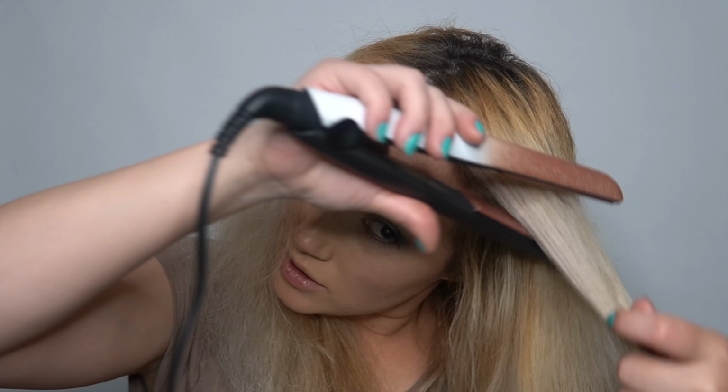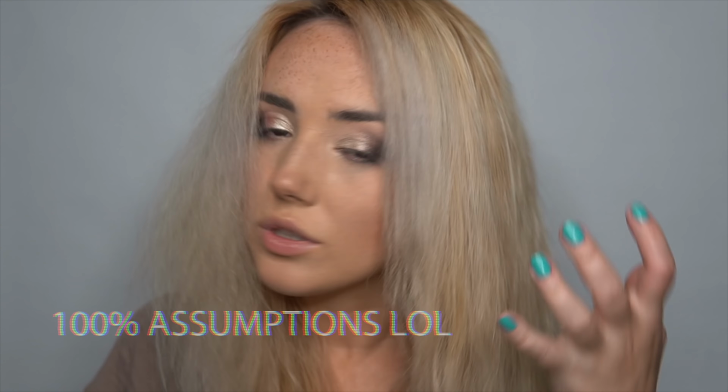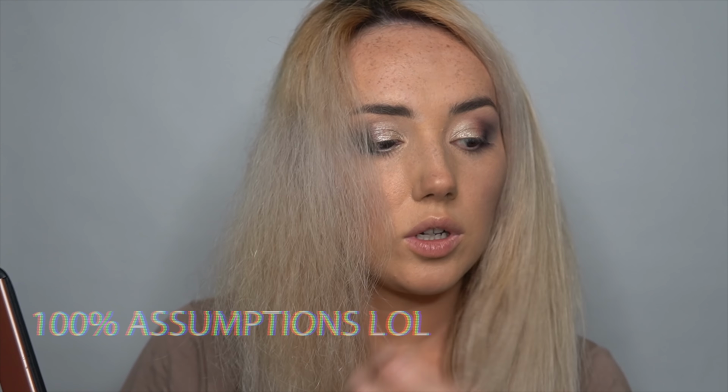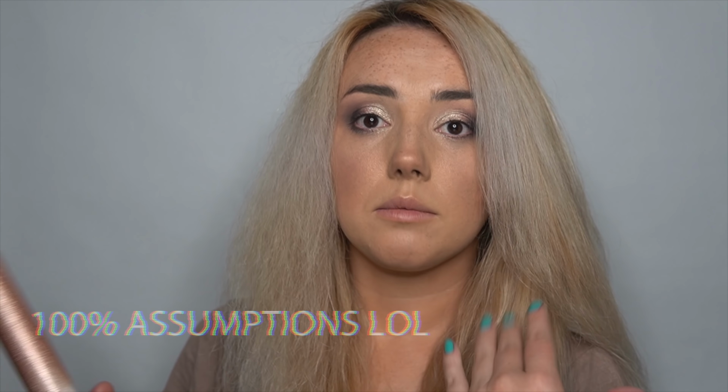Direct action where it's needed and just the way it needs to be, because I'm trying to activate the stuff and soak it into my hair more so it stays there longer. So I feel like the iron does a better job than a brush with a fan. In my opinion, in my hands, by myself. Maybe you will do a better job with a brush. Let me know in the comments if you do.